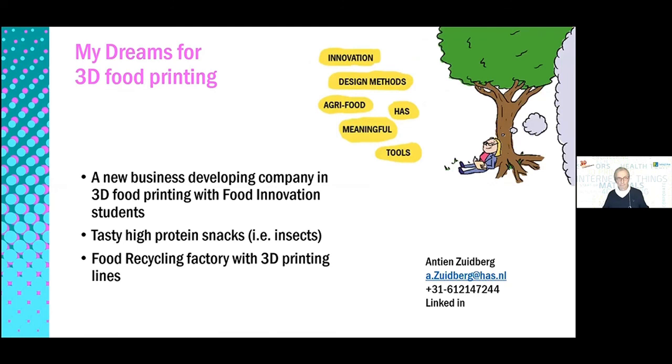Of course, I'm always thinking about what the next steps with 3D food printing are, and I would really like it when one or more of my students start their own business in 3D food printing. I also think there is a lot of interest in high protein snacks that are tasty. So I agree with you, Lilia, that there's a great need for high protein snacks. That could be with plant proteins, but insect proteins are also quite interesting to look at. I also have this dream that in the future there will be not only food factories with 3D printing lines for chocolate, but also for recycling food, because I think a lot of the food waste that we are making can be used to make 3D printed foods.